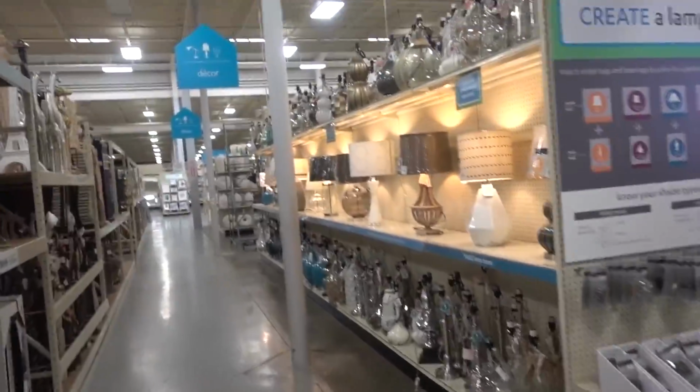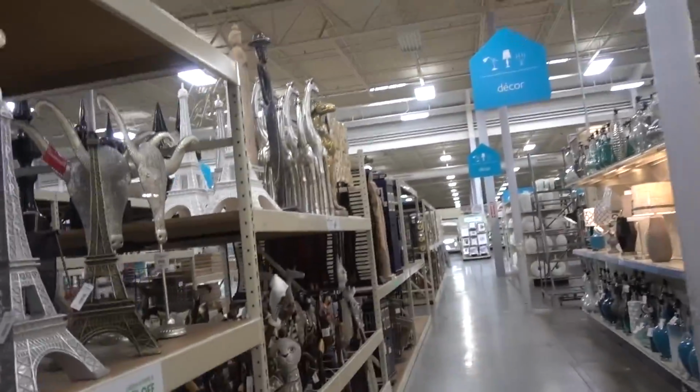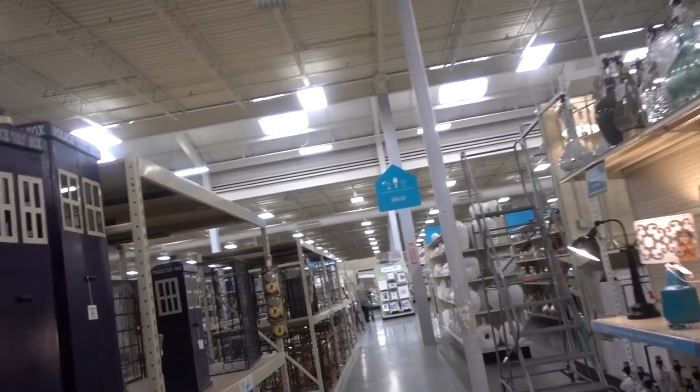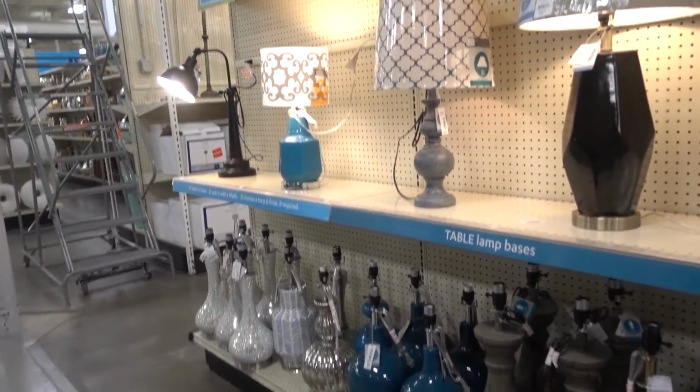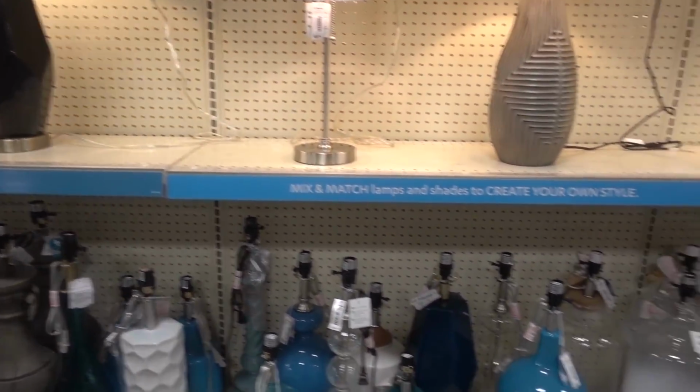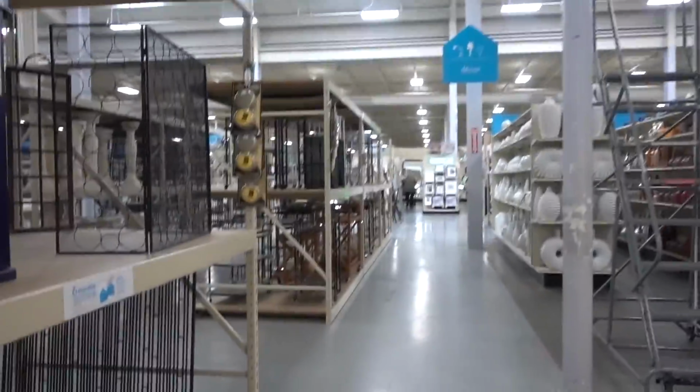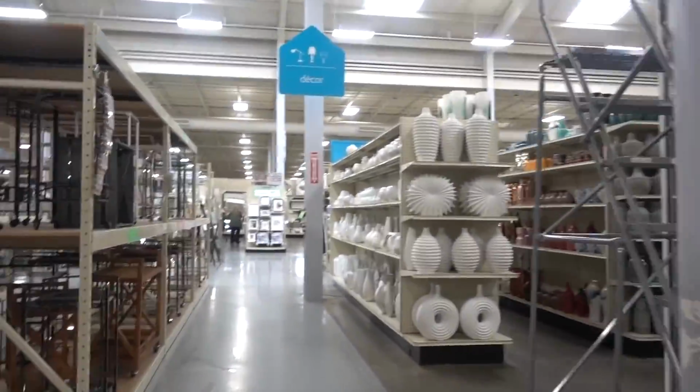Jerks. Let me get away from these lamps before we have a problem. Ow, stupid basket hit me in the shin. Ow. I really gotta stop looking at it, but these lamps are kind of cute. You know what? No, Rita, girl, you hard-headed. For real.